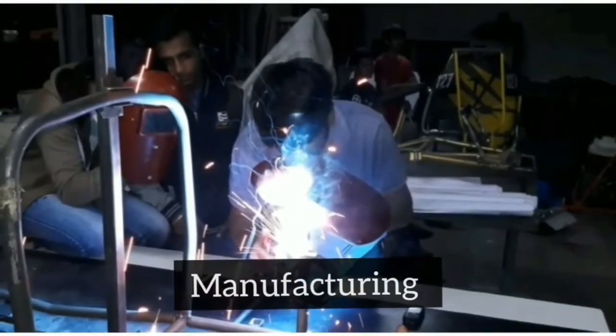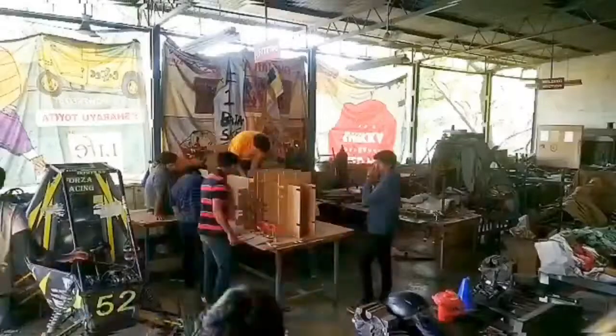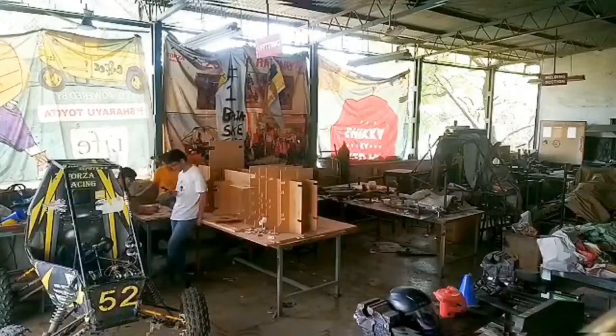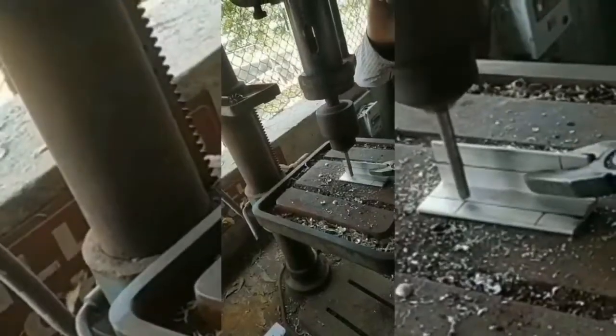After the designing phase, our next step is the manufacturing. All manufacturing processes are carried out in our workshop. It is where all our components are assembled together. It is this place where we spend most of our days and sleepless nights.